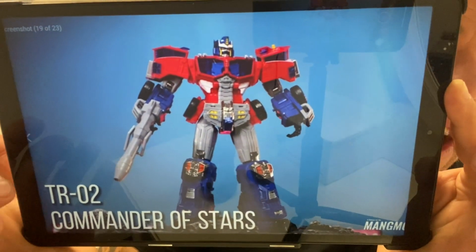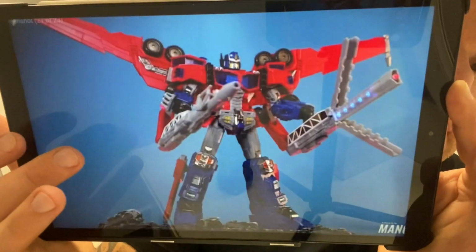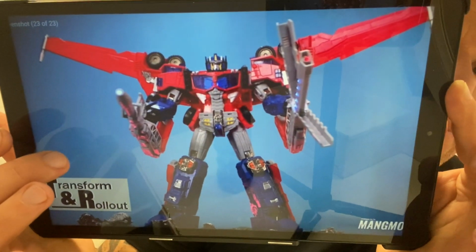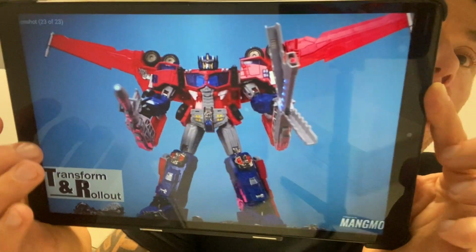there we are, just confirming Transformer Rollout 02, Commander of Stars. And again, it's got full details. I'm pretty sure he's going to be coming out in December of this year already, and he's looking fantastic. One final thing then, we've just had a quick sneak peek there.